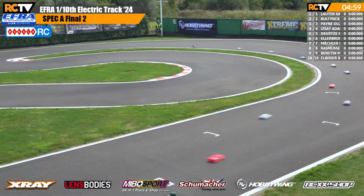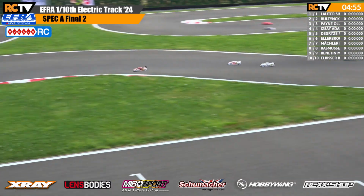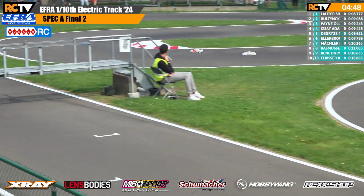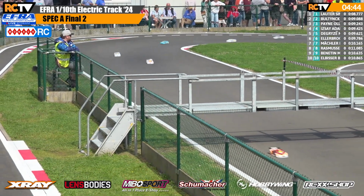Good start from the top three. Simon Lauter leads away, and a small mistake there. Ollie Baltink backs out of it. So as we thought, Ollie Baltink possibly going a bit defensive and riding shotgun. He backs up, checks up Ollie Payne. So Simon Lauter running away at the front of this one.